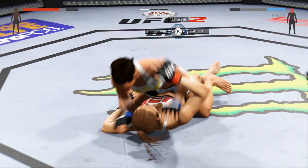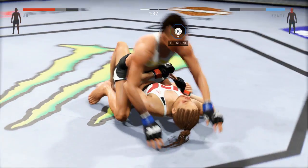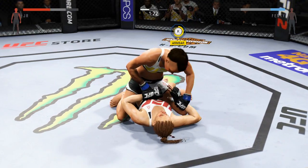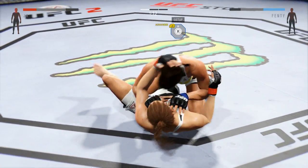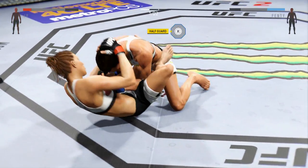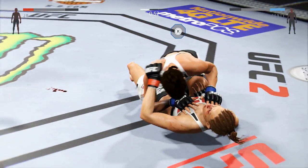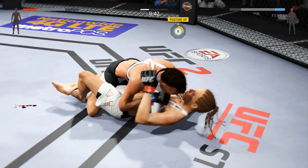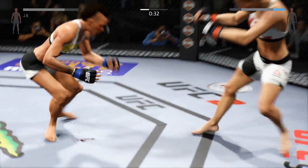Got it. Hip escape. Gets out of the full mount. There she goes, back to mount again. Oh! Nasty right hand. Half guard. Back to half guard. Back to the guard position. And the mount again. Hip escape, nice hip escape. Now she's in full guard. Super gets it back to guard. They're back up.